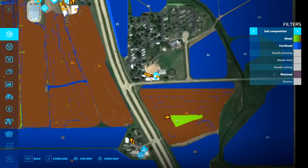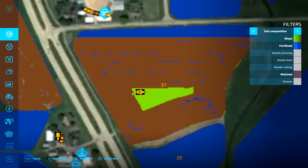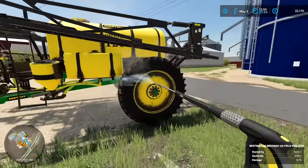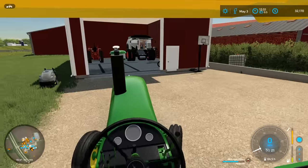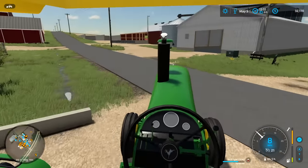Buck's just finishing up over here on 37. You can see him going on the notepad I got here, the 1990s notepad. I'm gonna spray off the tractor, clean off the trailer. It's a little dirty. The sprayer, I should say. And then I'm just gonna park this at the shop at home. Since we got a bunch of space in there, we'll park that in the shop back there.